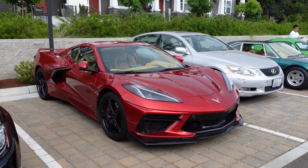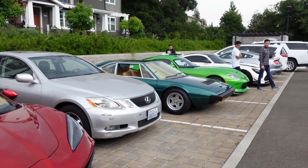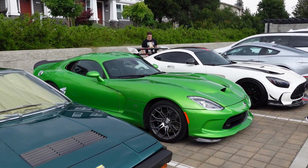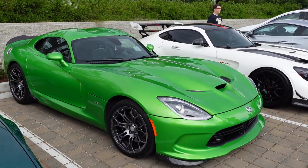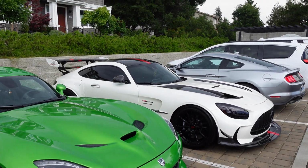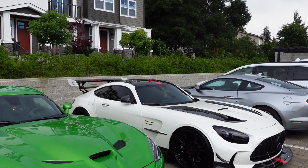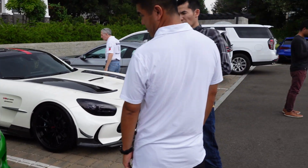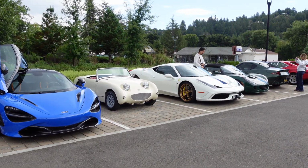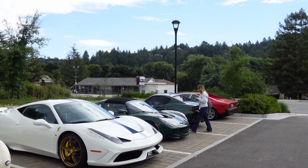All right, we'll start outside, a little parking lot spotting. Have to do this all the time, like 70th anniversary C8 Corvette. The old Dino. Look at the Striker. Oh man, Striker green maybe? Not even sure. Call it on the Viper. Very nice either way though. Got the white Black Series over here, AMG GT. Really nice. Do like the carbon and red accents on it. They have the almost matching blues in the RS6 and the 720S. Got that little Austin Healey Sprite there, 458 Speciale and Elise.